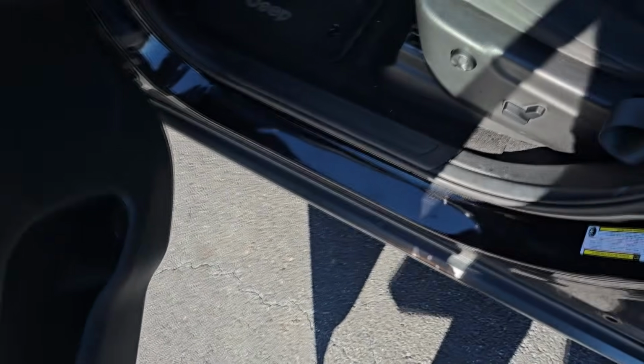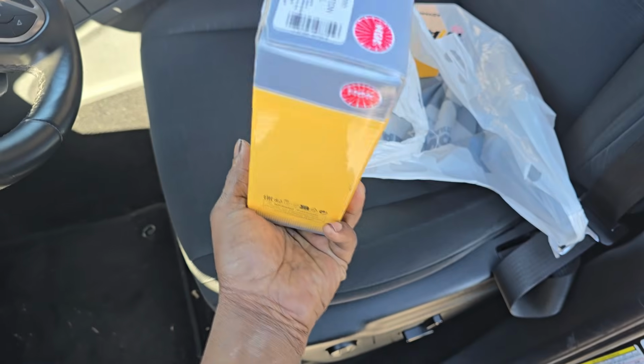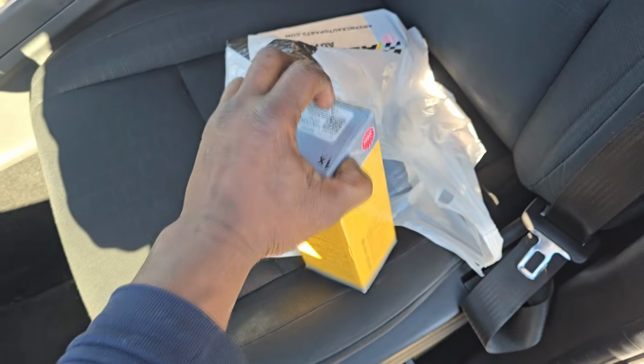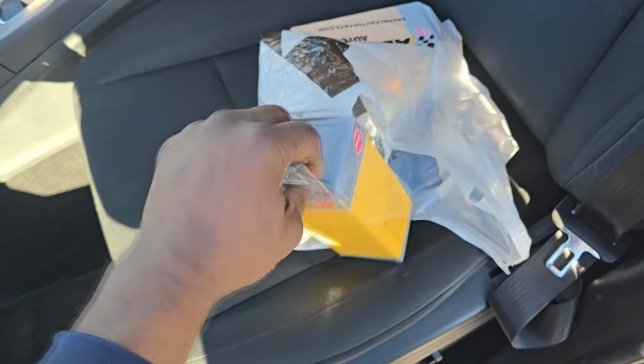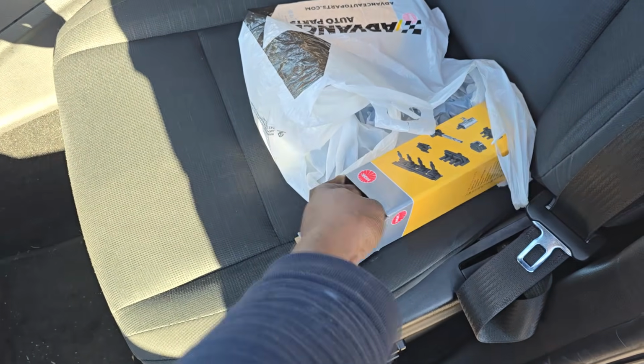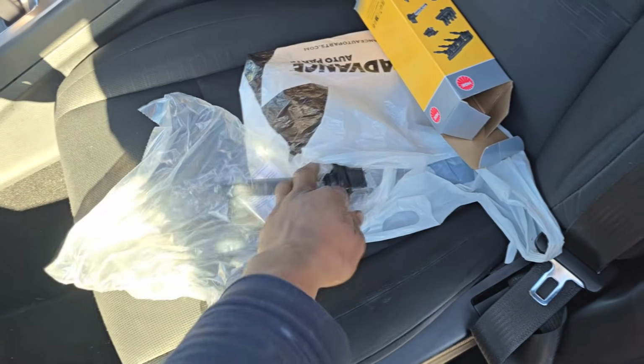All right, guys, here we go. Let's see. These ain't Mopar. And they better not be no damn Denso. I don't want no Denso coils. Wait a minute. All right, who makes these? NGK. What y'all think? Some of you guys out there are parts pros. Will these last? The guy said these are the top of the line. No, I stand corrected, sir. Mopar's the top of the line.